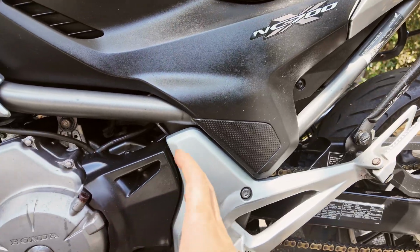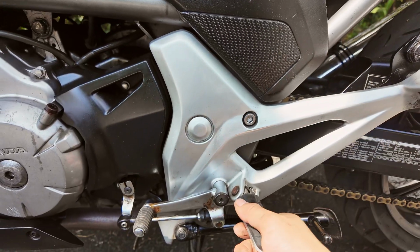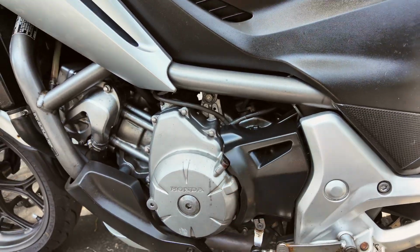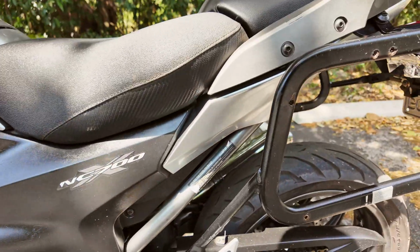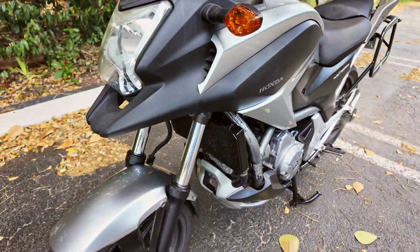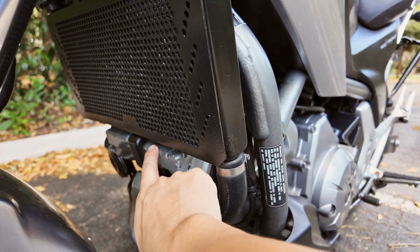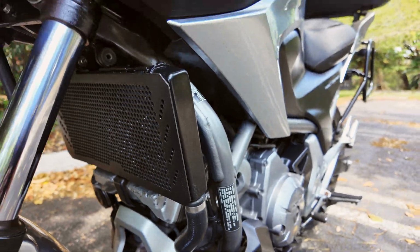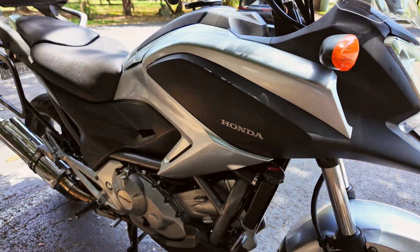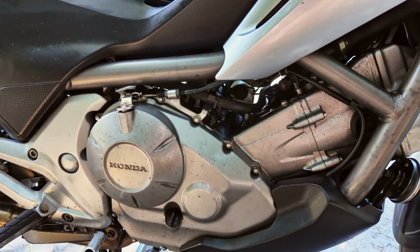The previous owner obviously did not coat the engine or protect any of those parts, so they do have some surface rust, and it's very common for those bikes to have surface rust. Does that affect the actual use? Not at all. If you're buying a used one, you're gonna see a lot of surface rust, but it's not gonna affect the actual use or the longevity of the bike at all. Okay, there is some pitting over here from the paint. Again, if you leave this bike in the rain, they will get surface rust quite a lot. So that's one thing that's very common for the Honda NC700X.